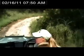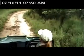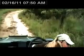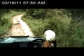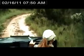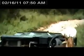Whoa. Got a very strong animal smell coming down here. Can you smell it? Wow, that's very strong. Someone's been spraying. Suzanne, moving towards Gunda. Got a mixed bag.